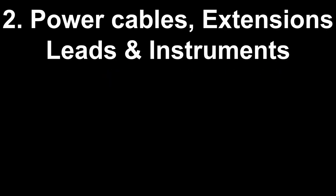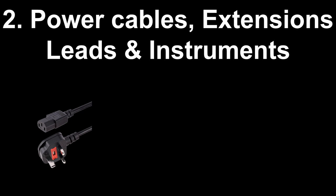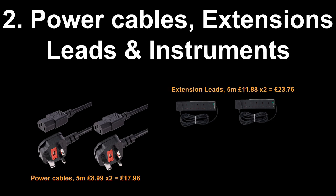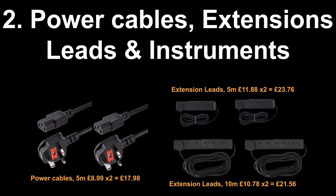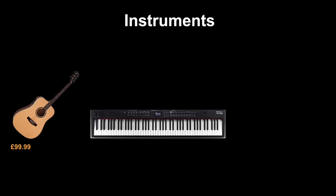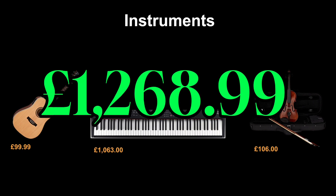Power cables, extension leads, and instruments. For the power cables, I've chosen 2 5-meter power cables or kettle leads for the left and right PA system. The PA system we buy will probably come with some power cables, but in case they are not provided or are too short, I've chosen to buy some separately. I've also chosen 2 5-meter extension leads and 2 10-meter extension leads to further provide flexibility and power sources for our equipment. Instruments. As I said in the intro, we've got a guitar, a keyboard, and a violin.